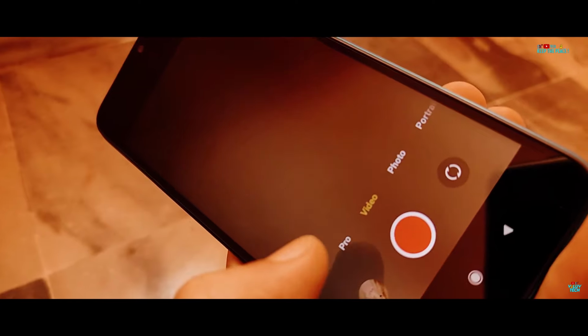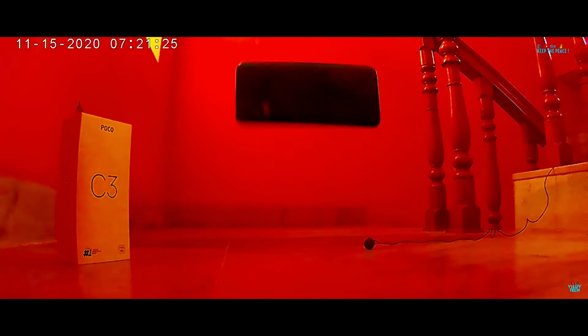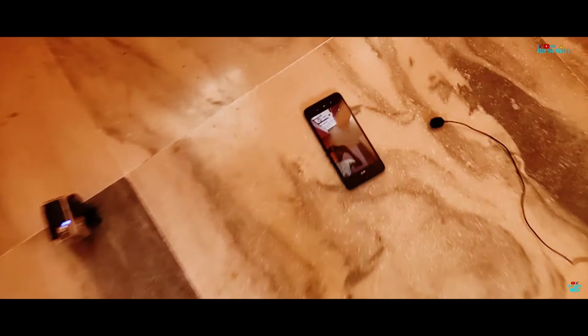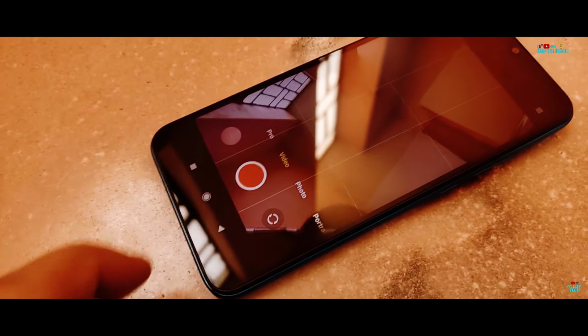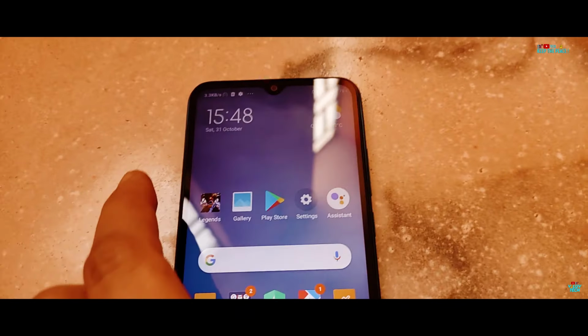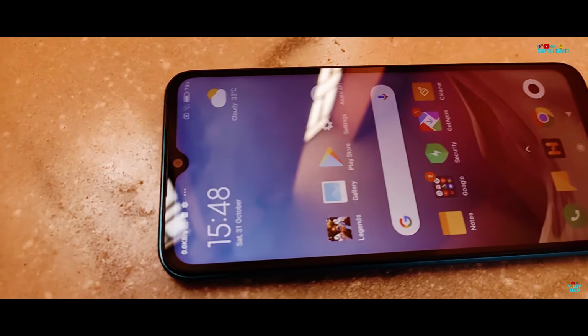Turning on live video recording on the selfie camera. Panda screen side facing down. The Poco C3 has managed to pass the drop test without any major damages, but with just one issue. There was no damages to internal functions, camera or the display unit.